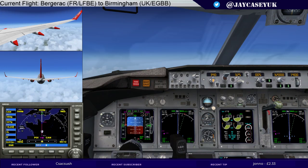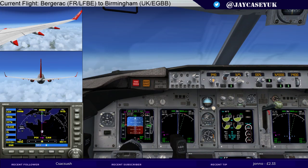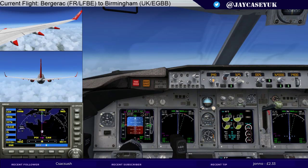So we're just over half an hour into the flight, about 34 minutes into the flight. I would suggest we've probably got another 15 minutes, maybe 20 minutes before we start getting instructions more heavily about what the approach to Birmingham is going to be like.